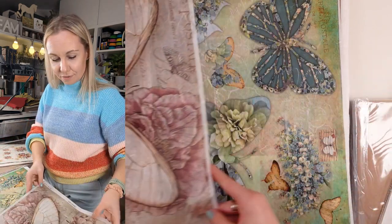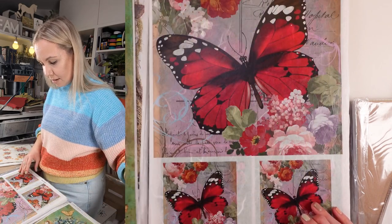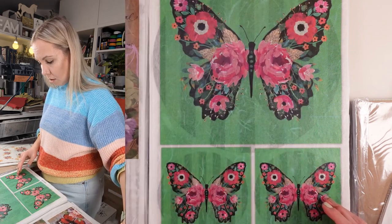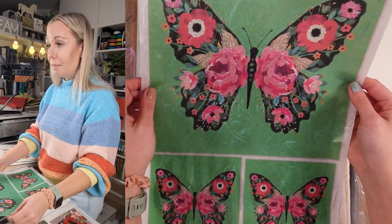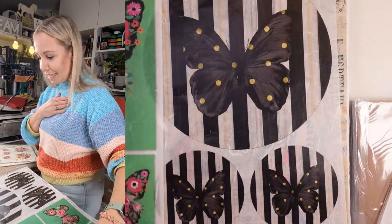This is beautiful. I am speechless at these designs. I have never seen any of it. Oh, wow. This is so pretty. Red. Oh, I love this one. If I were making these, I would probably make my life easier by making them on the white background. But that's just my liking.